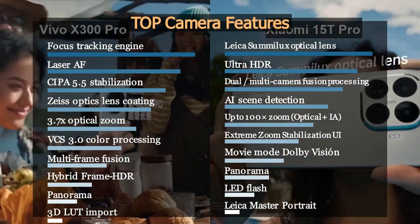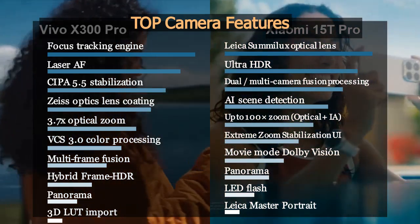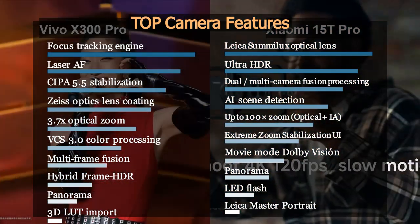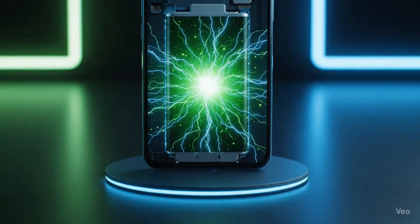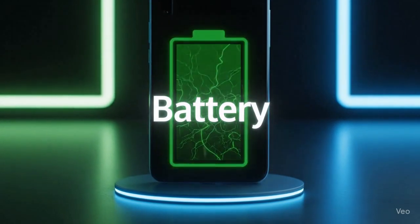Vivo X300 carries a larger 6510 mAh battery, aiming for extended usage without frequent recharges. Xiaomi's smaller battery may compensate with efficient hardware. For heavy users, Vivo's bigger battery could mean more screen time and less anxiety.